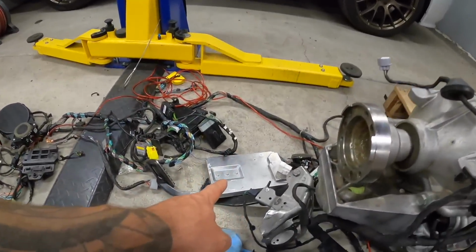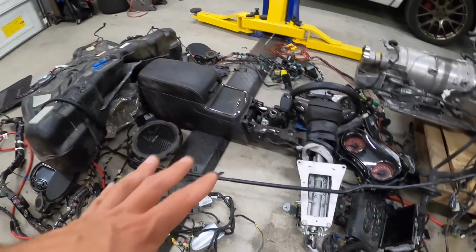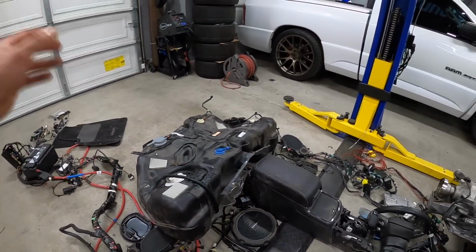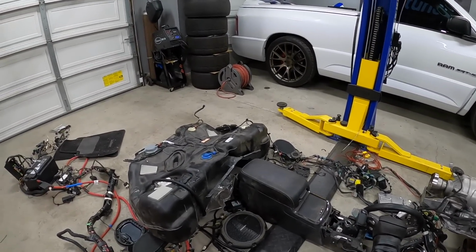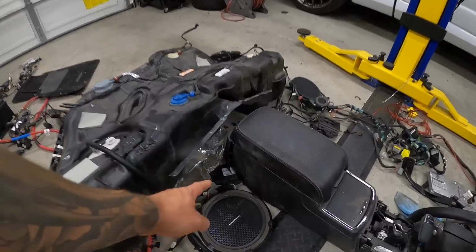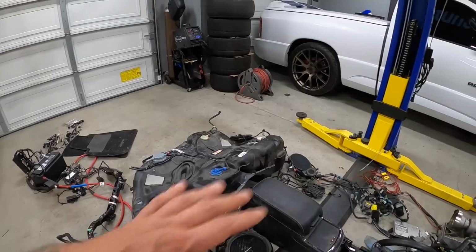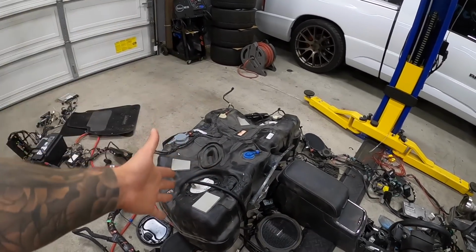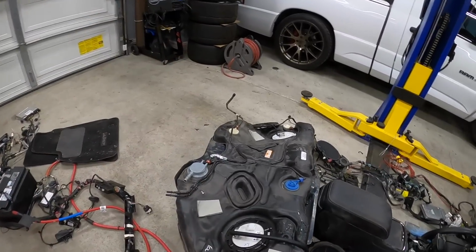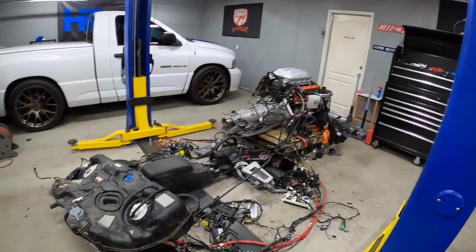We've got the amplifier for the stereo. This is the body control module. I know a lot of this gets complicated, guys, and it looked a little bit overwhelming at first, but once you got into it, it's not as crazy as we originally thought. This little module here, the RF hub, that's the one that controls all the wireless key function and stuff like that. So that one, obviously you can see we have the gas tank with the Hellcat fuel pumps in it, since they are a bigger fuel pump for feeding 707 horsepower.